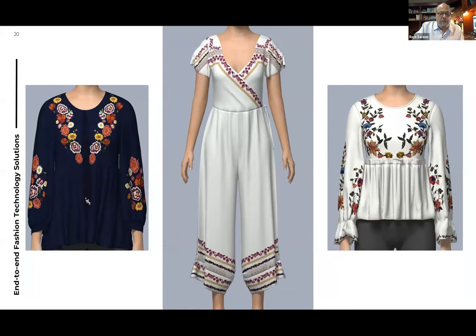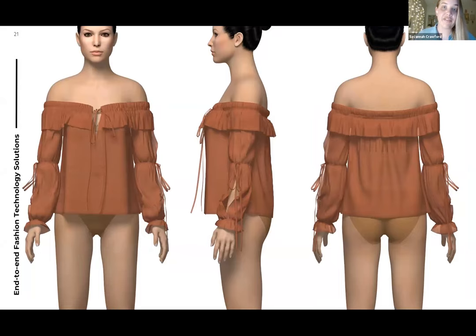Go ahead. There's lots of different effects that can be created in the 3D system as well, like shirring, ruffles, ties, more complex kinds of things as well. The sheerness of the fabric.